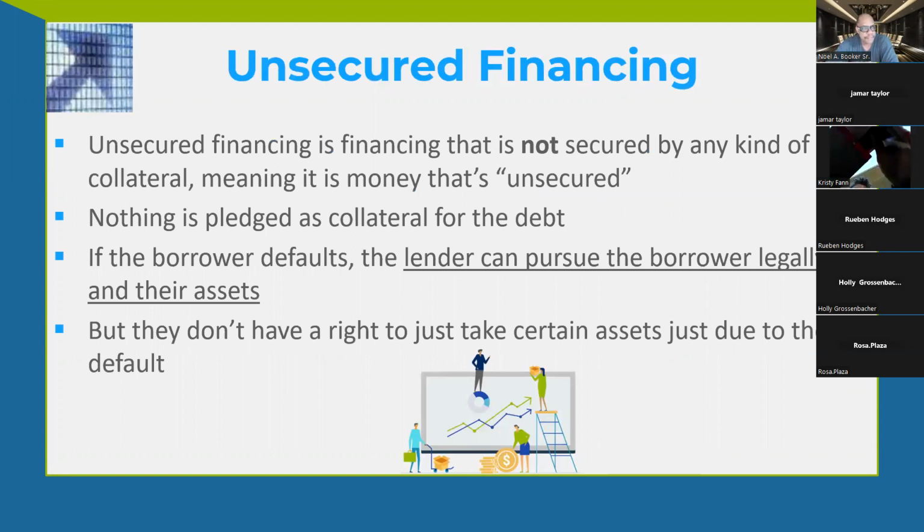Unsecured financing is financing that is not secured by any kind of collateral, meaning nothing is pledged as collateral for the debt. If the borrower defaults, the lender can pursue the borrower legally, but they don't have the right to just take certain assets due to the default.